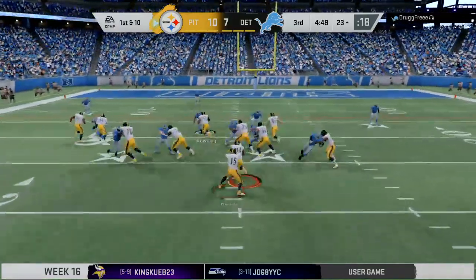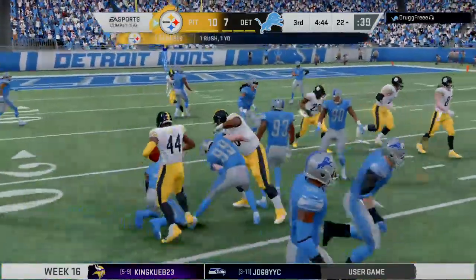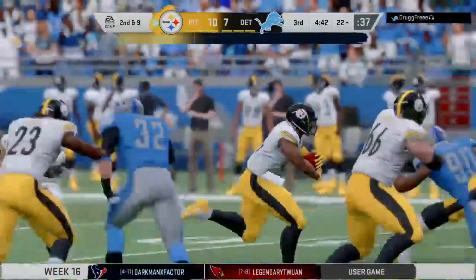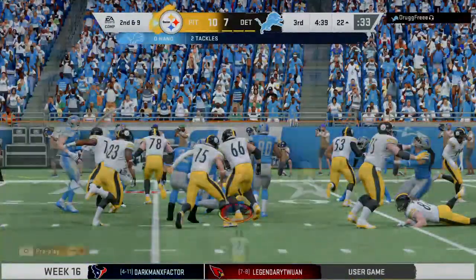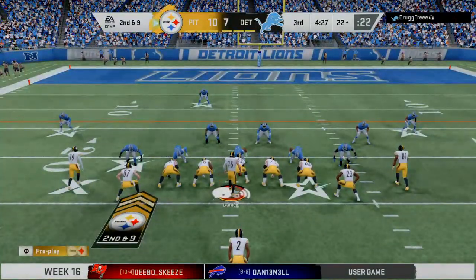On the carry, it's Samuels. Just a yard on the pickup there, and it'll bring up a 2nd and 9. Well, big man with ball met bigger man on the other side of the line. A really nice play for the defense.